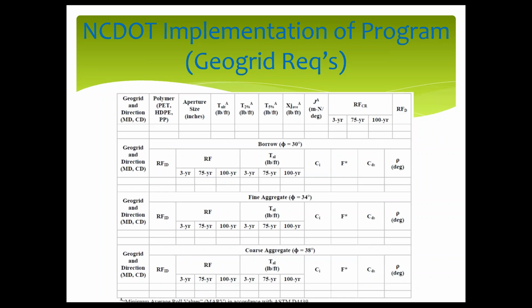This is the table of GeoGrid properties to be completed for the NCDOT GeoGrid evaluation program. Each line is a product in a series. Properties across the top row are not unique to soil type. The rest of the values are different depending on the soil type, so they are separated out for the 3 different soil types.